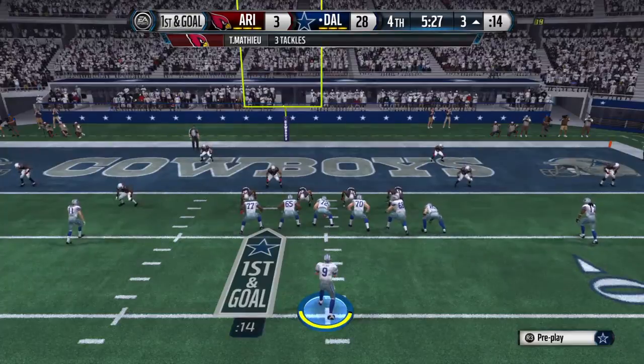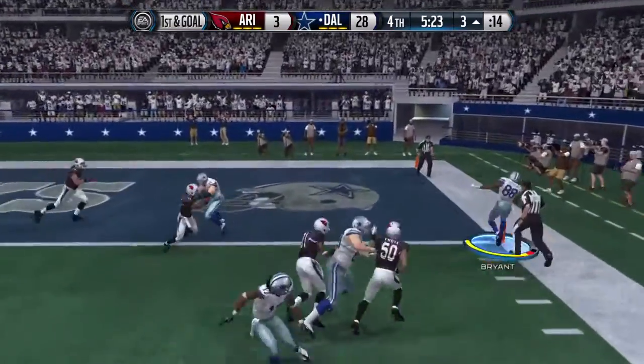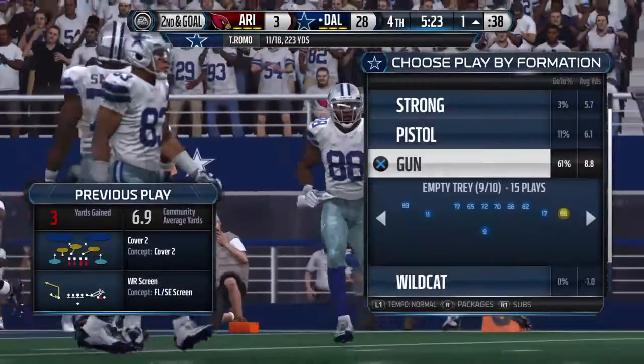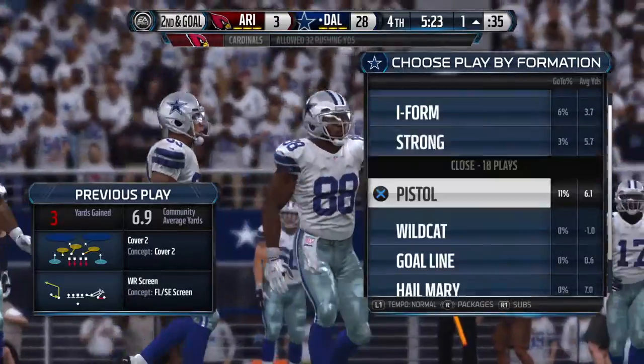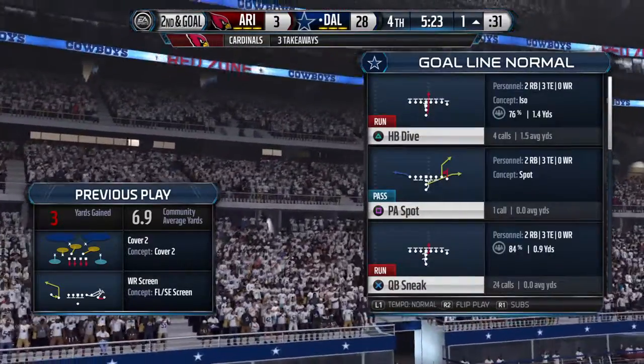Shotgun look here for Tony Romo. First and goal. That's Romo finding Bryant. Picks up maybe three. The offense is so close right here. They just need to show a little power and punch this in the end zone and get that touchdown.